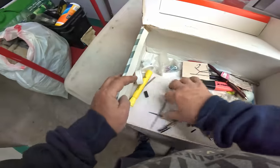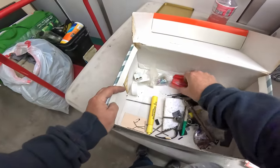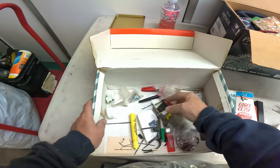Okay. This was a good little box right here. Yes, indeed. Chicago. Is that the band? Because if so, it's wrecked. All right, we'll let it go. Good box.